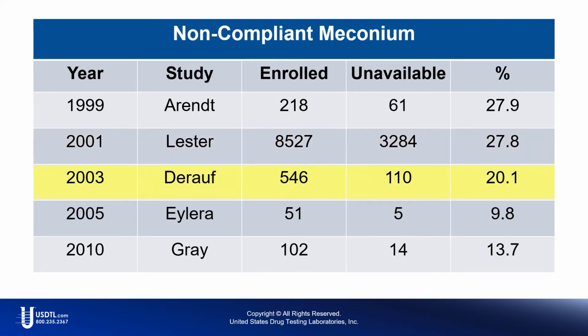Chris DeRoff in 2003 missed 20% of his. In 2005, there was a study where they missed 9.8%. And the most recent one that I reviewed was Teresa Gray, when she missed 14 out of 102.